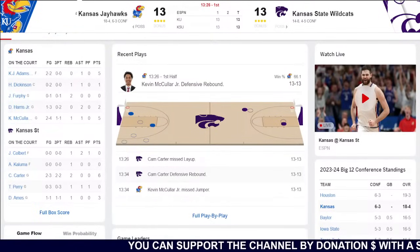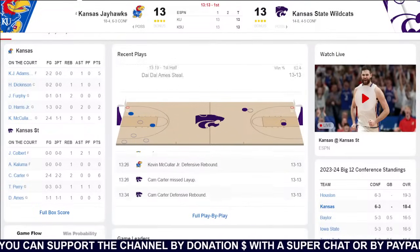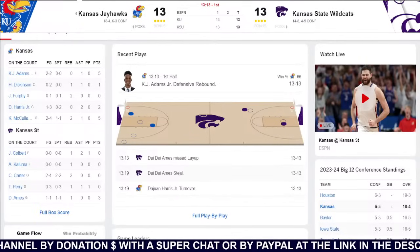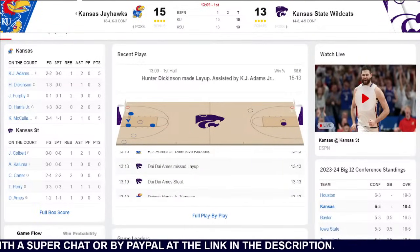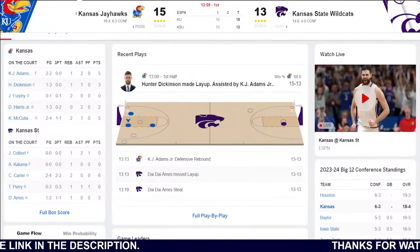And now KU has a player go down. And it looks like McCullough is fine. DeJuan Harris with the ball. And he lost it. K-State on the floor with it. And here they come. Here's Day Ames. He will drive. Layup. No good. KU's got it the other way. Here's the lead pass for Dickinson. He will score. Dickinson has 3. KU in front, 15-13. K-State missed 2 layups, Wyatt.